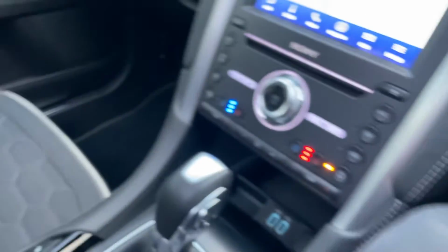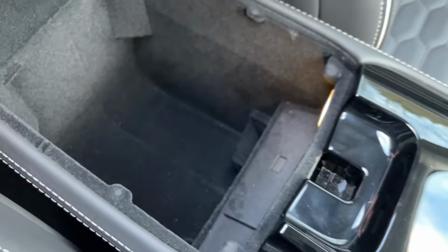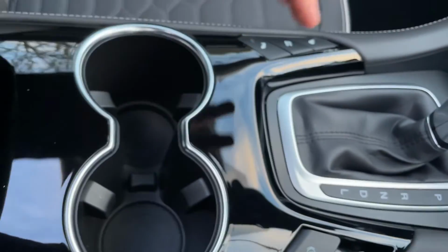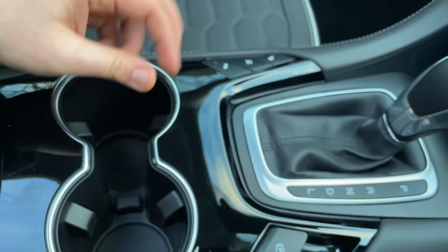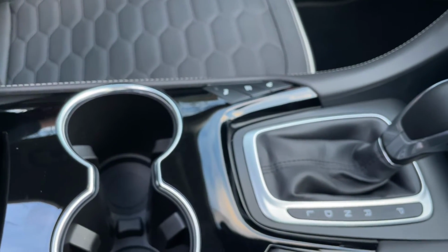Moving onwards now into the middle of the vehicle, always important to have a cubby hole, and that's exactly what we have here. A nice deep filling cubby hole. That is where your sweets go when you're going on a road trip. Two deep filling cup holders with spring loaded tensioners, so when you put your coffee there in the morning, it's not going to fall out all over your vehicle.